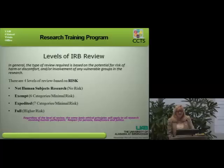For exempt, this is our second level of review. For exempt research, we normally have 2 to 3 people reviewing this research. And again, this would be very minimal risk, practically no risk whatsoever.